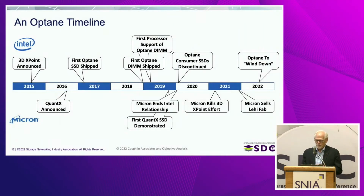So here's a timeline of key 3D Crosspoint events. Intel's actions appear in the upper half and Micron's in the lower half. Around 2015, there was a big announcement of 3D Crosspoint. There was an early announcement just before the Flash Memory Summit that year, and then there was a big to-do at the Flash Memory Summit and Intel's Developers Forum about 3D Crosspoint. In 2016, Intel's partner Micron announced their QuantX products.